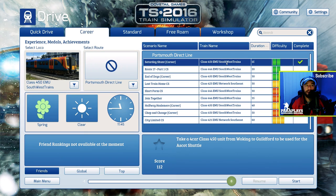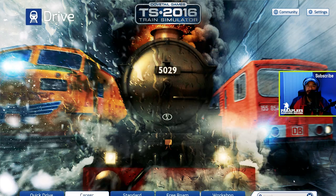Okay, so here we are. This is a Class 450 EMU, or EMU in the trade, we call them, and it's from Southwest Trains. Today, we're going to be taking a four-car Class 450 unit from Woking to Guildford to be used in the Ascot Shuttle. I haven't got a clue. All I know is, let's get in the damn thing.